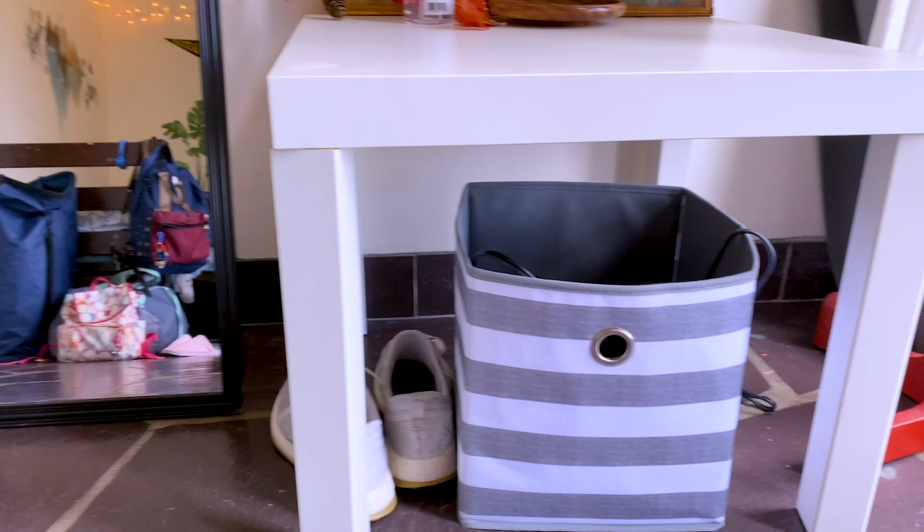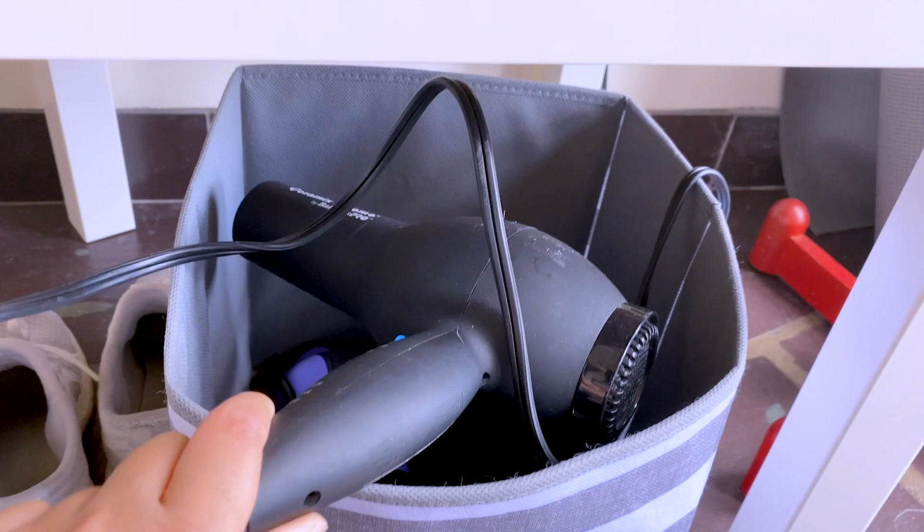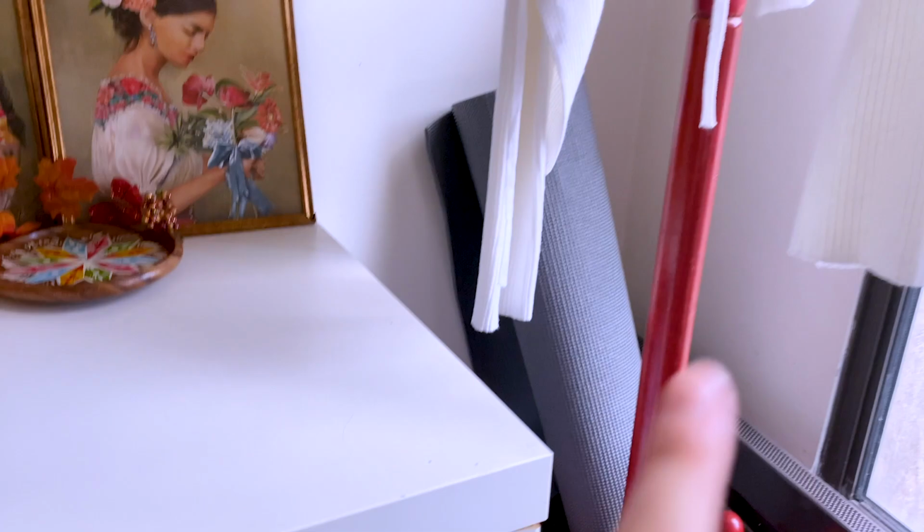This IKEA table I got for like $7 off of Free and For Sale. Underneath here, I also got that organization bin off Free and For Sale. This is where I keep my shoes. Inside here is, oddly enough, my hair dryer, because this is where I like to blow my hair, and then my exercise weights, and that exercise mat, also from Free and For Sale.